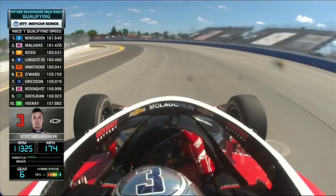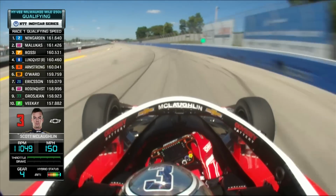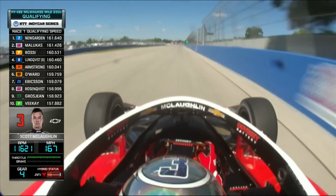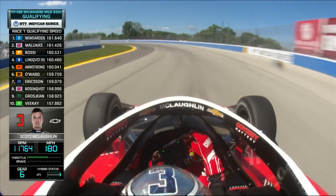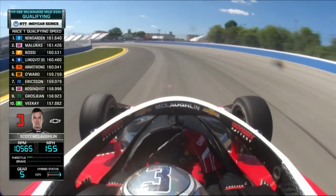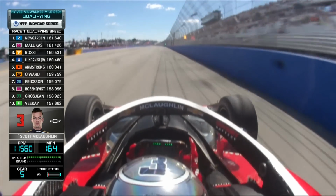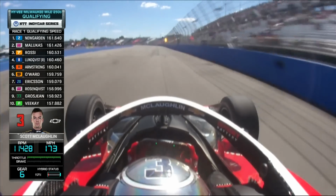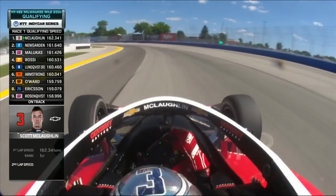4 on the season. Pretty big warm-up lap for McLaughlin. Watch that throttle position, hunting for grip, and when you think you have it, you go for it and hope that the back end hangs on. 183 miles an hour into 3 I saw there. Small little correction mid-corner, but it still feels and looks pretty solid. This looks great. Lap 1 for Scott McLaughlin to the top. By a big chunk, too.